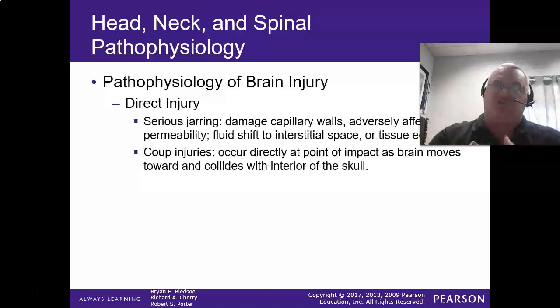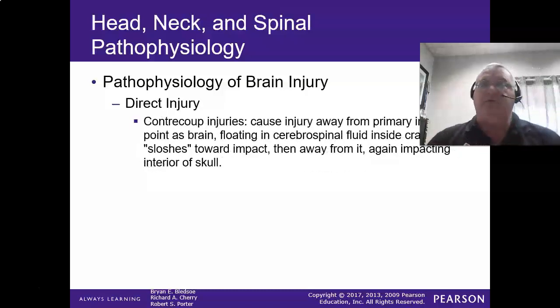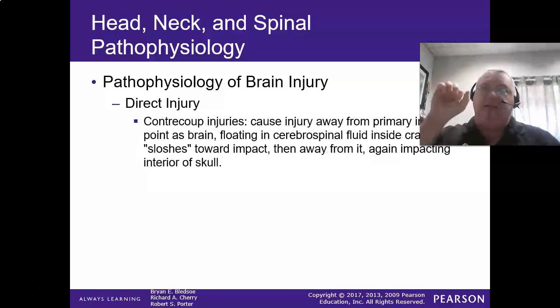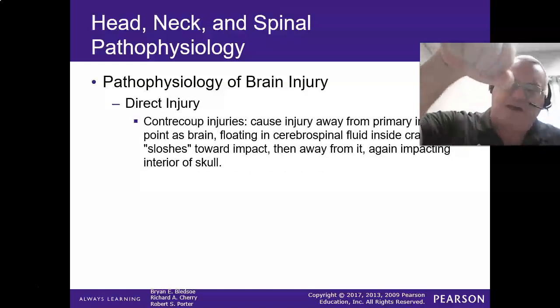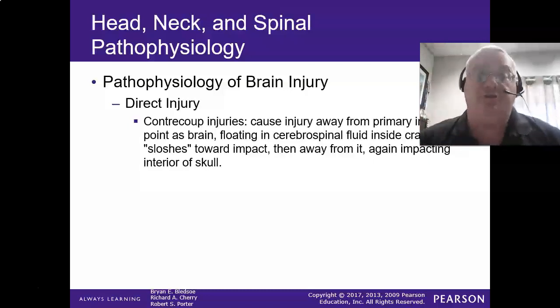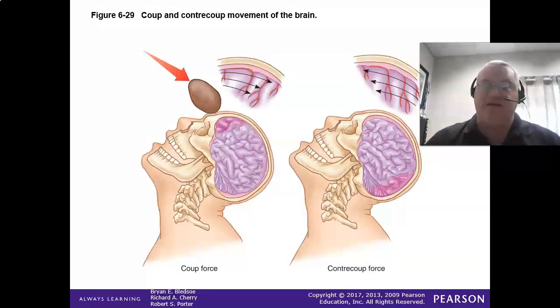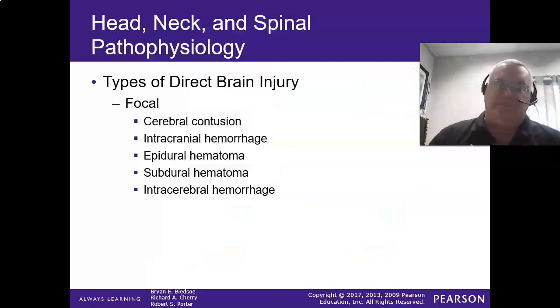That's the actual striking of the object, and then it collides forward. Remember that you get 3 types of injuries there, especially when you have an acceleration-deceleration injury. They go forward, then the skull hits, and then the brain hits behind it, and then when it actually ricochets back, that would be the contrecoup part of it. It sloshes back. So this is an example of the contrecoup effect that happens with this. But it can cause damage on both sides of the brain.